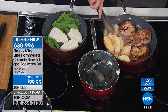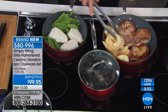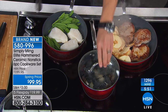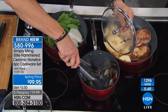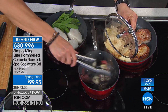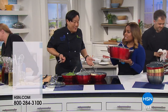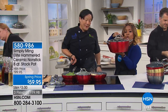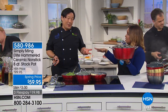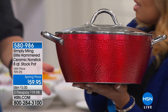Please, I'm going to ask if we can show the item number for that 8-quart stock pot. Because there are not a lot remaining in this 8-quart stock pot. And if you order our today's special and you get this piece and the 8-quart stock pot, you've got yourself one nice setup going. This is the largest piece in this set. Unless you're a restaurant, you're never going to need anything bigger than this.